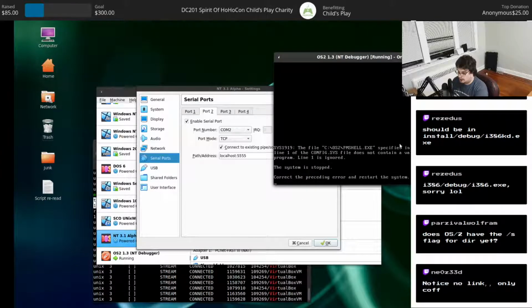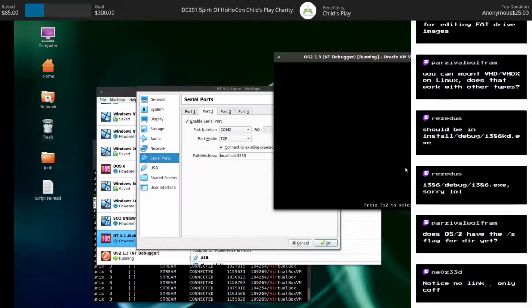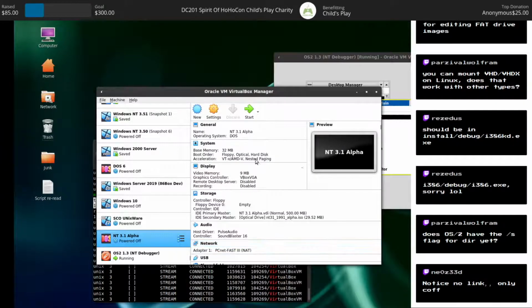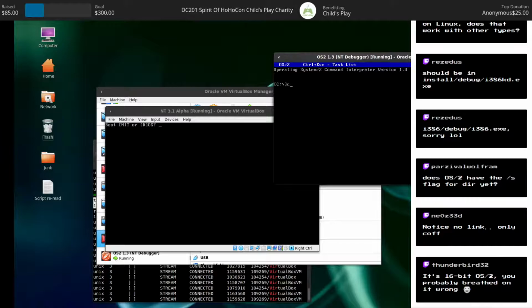Oh, look at that. I goofed somewhere. The file PM shell does not contain a valid program. What did I do? How did I do that? Did I screw up somehow? No, it just blew up. It just blew up on its complete own power. I should be amazed that it's just working on VirtualBox to begin with. So, you know, all right, let's go full screen. I shouldn't have actually started that yet.